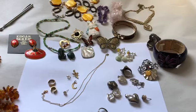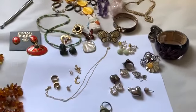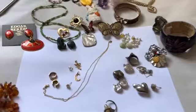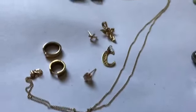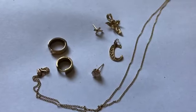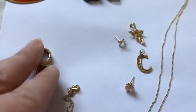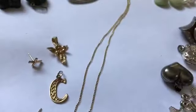Alright guys, I started this on Thursday, which seems like forever ago. It is now Saturday. I need to get it finished. I had a bunch of stuff to test before I did the final video. So, this is officially the most real gold I have ever received in a blue box or any box. All of these test as 10 or 12 karat. And then all of these are 14 karat.